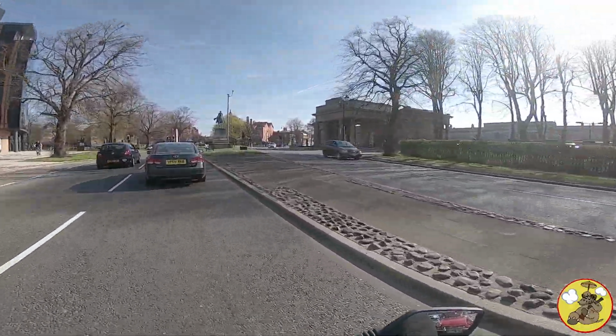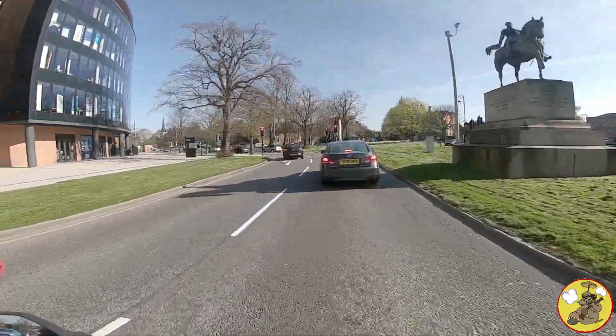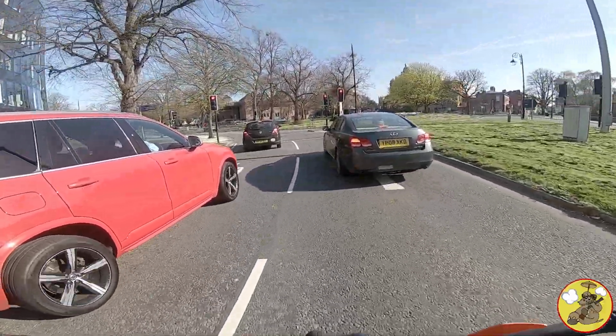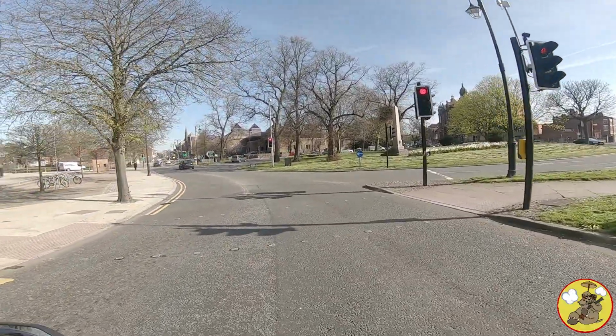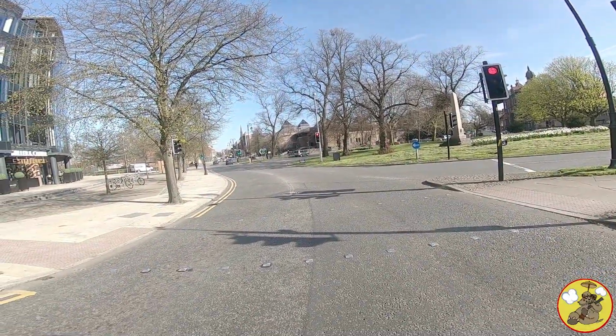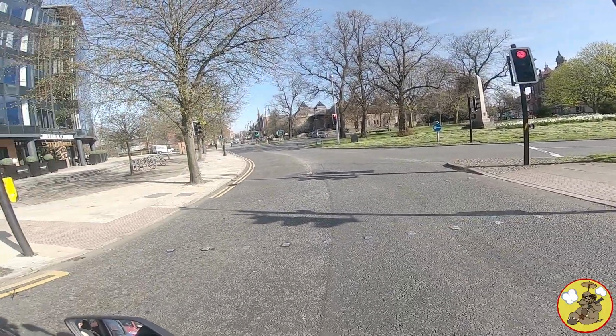But Chester's an absolutely fantastic little city, and it's just dripping with history of its own. So I'm just going to do a little run round on my way home before I scoot off away from this town and head my way home.